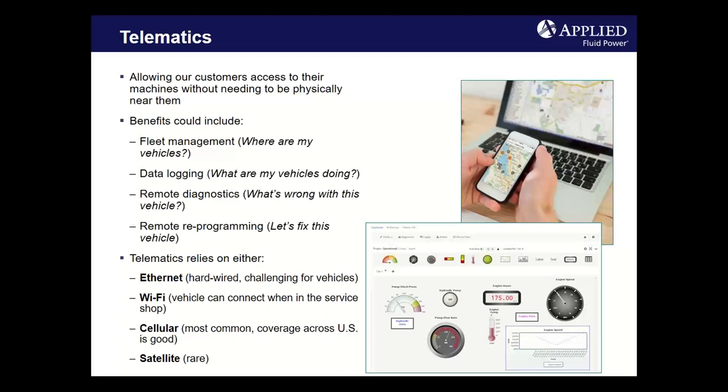So what does telematics look like in terms of the physical connection? Well, probably the least common for mobile equipment would be Ethernet. It's obviously very challenging to hardwire a machine that's in and out of the shop and all around town. Slightly more popular than that would be Wi-Fi. Wi-Fi can be convenient for a machine that returns to a shop each night and, at that point, logs on to its data portal and uploads all of its information from the day. But that doesn't necessarily help if I need to figure out what's going on in the field. If a guy has a problem in the field, I can't see what's going on with his machine if he's not within range of a Wi-Fi hotspot.